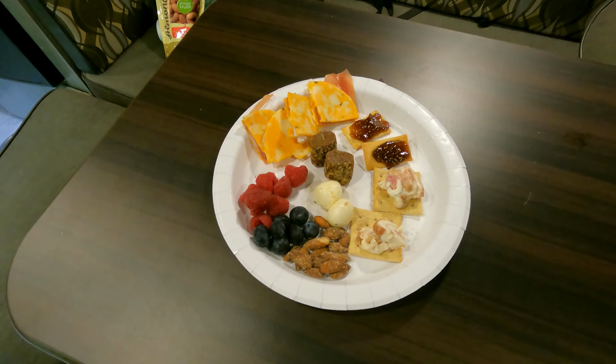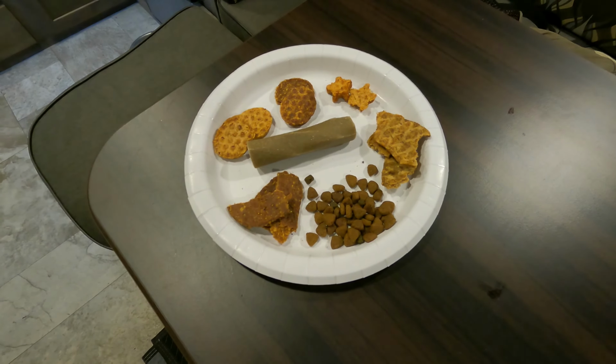Or maybe you want to call it a redneck charcuterie board. Now I'm being silly. A charcuterie board for my dog.